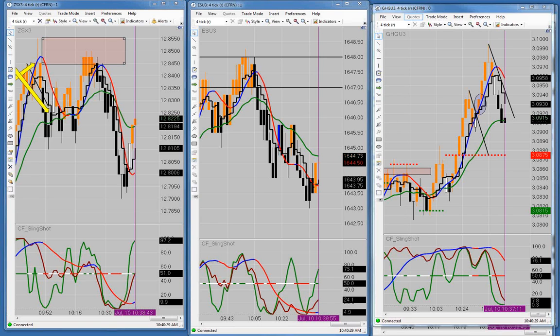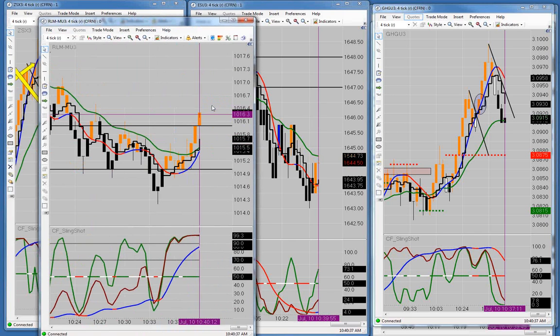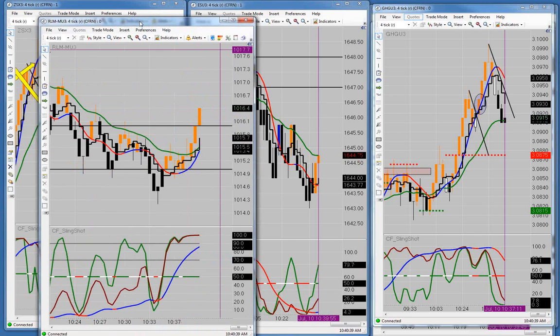ES. What about the ES? The Russell is back up above the weekly trading zone. Yeah, that's it, Matt. The Russell moved back up above. So I don't like the ES short right here.